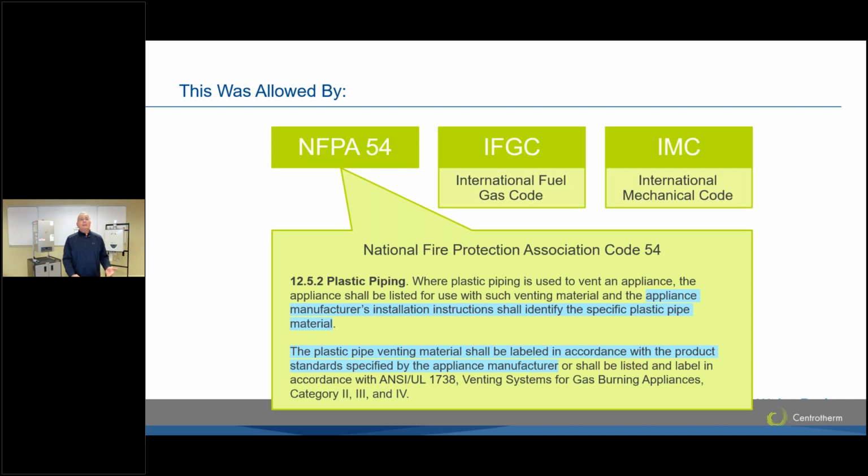And basically, these standards are basically calling out that this is water pipe. And NFPA 54, International Fuel Gas Code, International Mechanical Code, all state that since these are Category 4 appliances, the manufacturer of that appliance is allowed to dictate what the venting material should be. That's why they say you can use PVC, but you have to be aware of the temperatures.